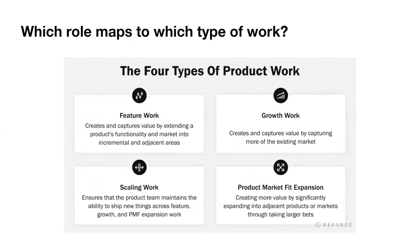So which role maps to which type of work? You saw on the Venn diagram that I highlighted growth PM. That's just because I'm going to dive deeper into that. But there's four different types of product work in general. There's feature work, which is generally what most PMs do. It's, you know, I'm developing a software feature. This is a person that creates and captures value by extending a product's functionality to incrementally capture a new market, a new set of customers.